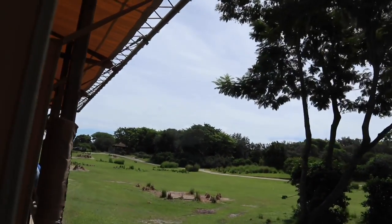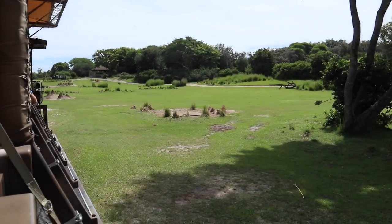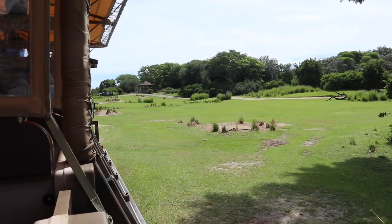We're going to make our way across some more open grasslands a little bit further up ahead. But if you look over in the shade of these trees here on the hill on the left, you can see a few more giraffes as well.